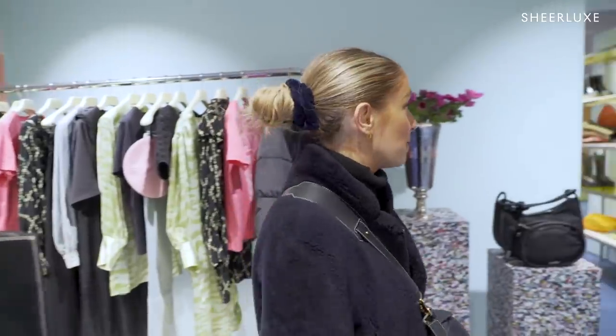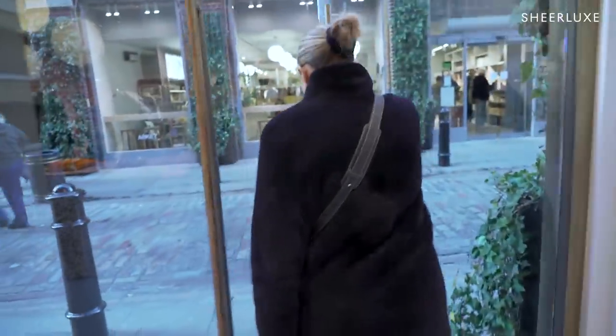What was your pick of the store? The tabard. But also that coat was excellent. Oh, and I forgot about the festive cardigan. There's lots to love. There is a lot to love if you're a Gani fan.